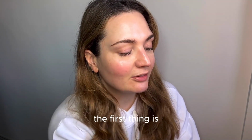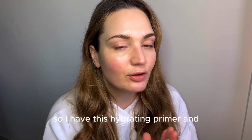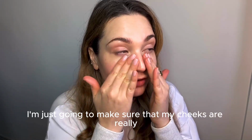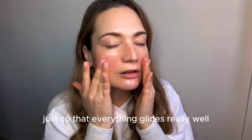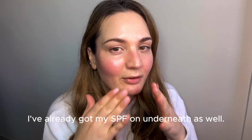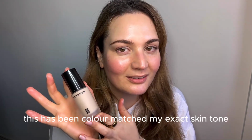So the first thing is to put a primer where you need it to go. So I have this hydrating primer, and I'm just going to make sure that my cheeks are really nicely covered in it, just so that everything glides really well. I've already got my SPF on underneath as well. Now it's time for the brilliant foundation. This has been colour matched to my exact skin tone.